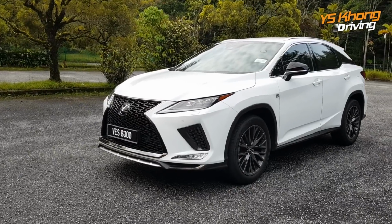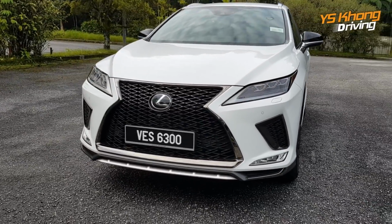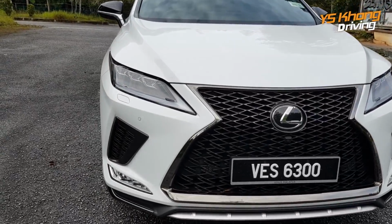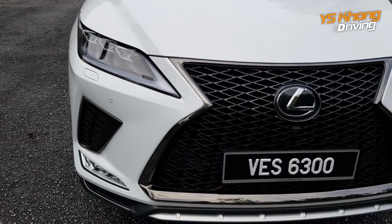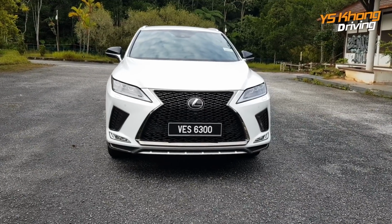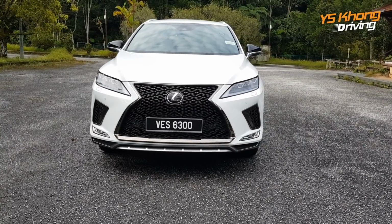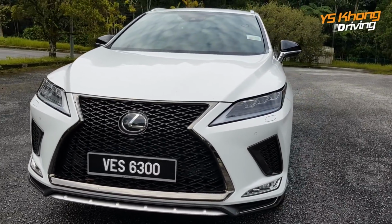Okay, so looking at the Lexus RX300 F Sport from the front, you see the characteristic spindle grille, and what you see on the headlights are actually projector LEDs, and these are adaptive headlights. So it does automatic dimming. Also, it shuts off some of the LEDs so that it doesn't dazzle the people in front. So the front looks kind of aggressive, yet at the same time is elegant. There's tasteful use of chrome and aluminum, and so it looks kind of classy.